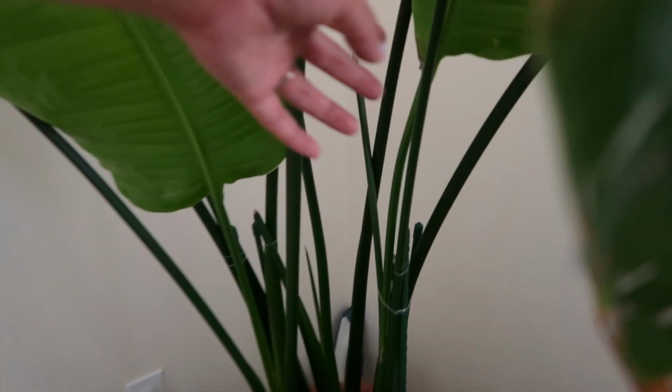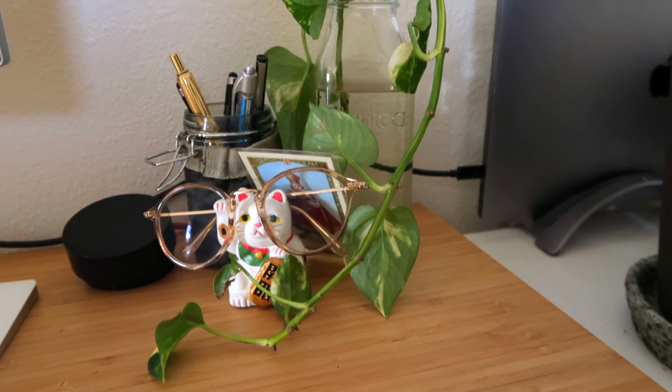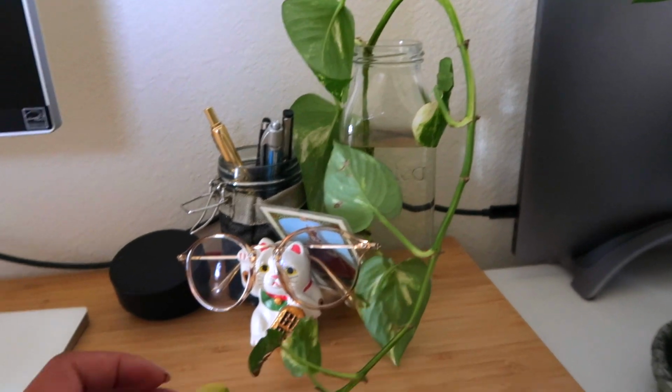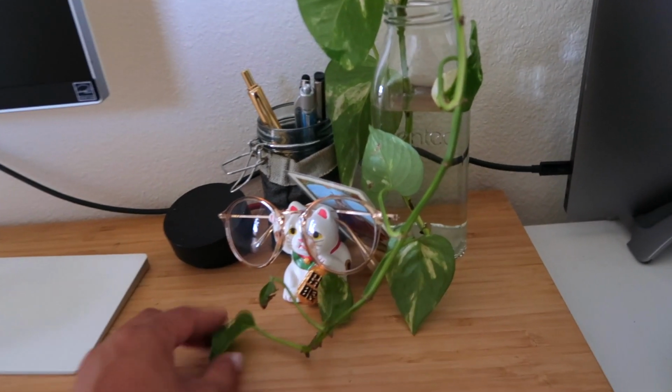You can tell that I had to MacGyver and put in some stakes so it didn't fully droop over and head over Stefano's station. This is another pothos ivy that I am trying to propagate as well. Hopefully I did it right and hopefully he's doing okay, but it's so gorgeous.